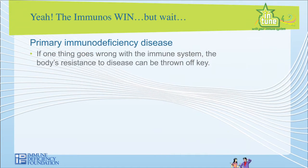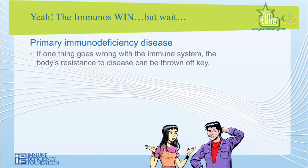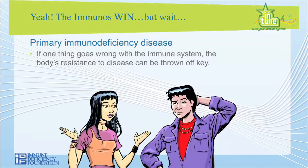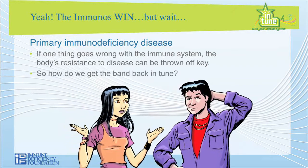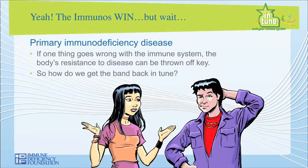Like the immunos' predicament, if one thing goes wrong with the immune system, the body's resistance to disease can be thrown off key. Primary immunodeficiency can result, with repeated or unusually severe infections occurring in people affected by the disease. So how do we get the band back in tune? How do we make things right again with the immunos and with our immune system?